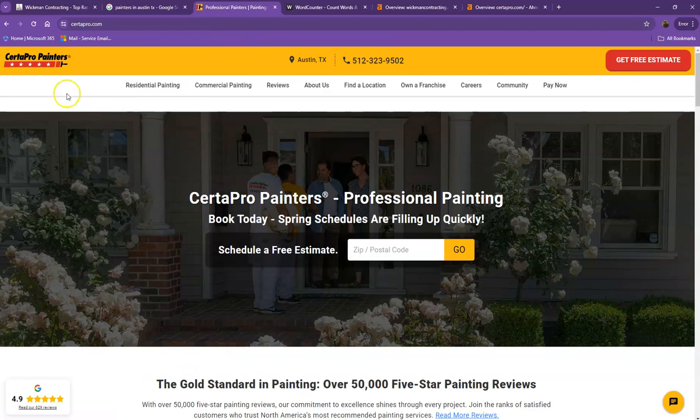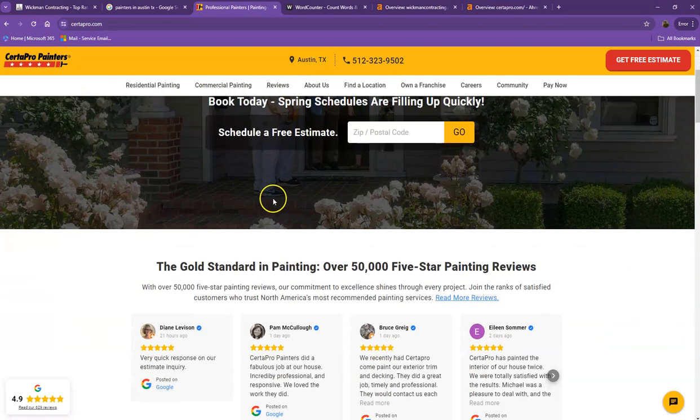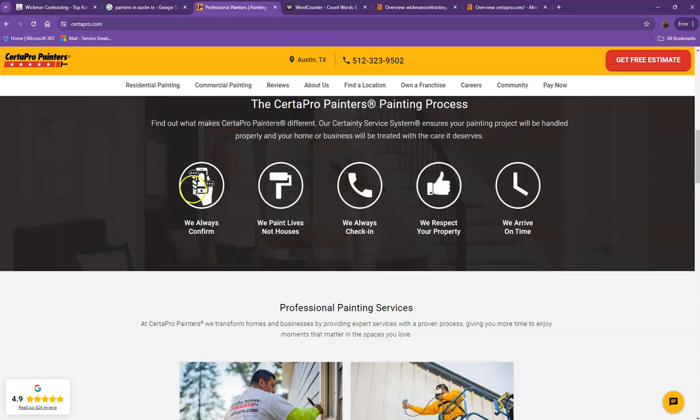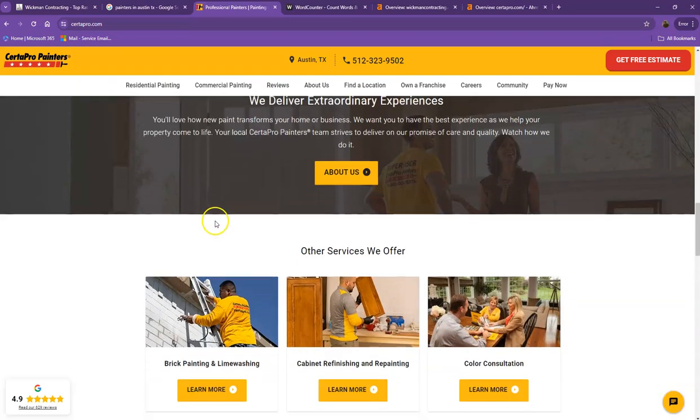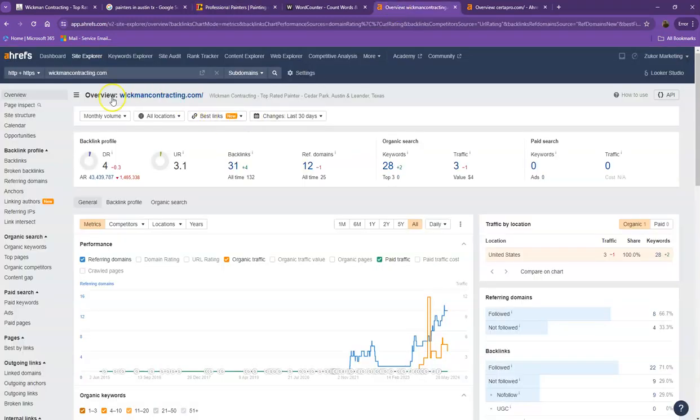So with their website, they also have their logo at the top, they have their company's information, they also have pretty good photos, client testimonials, good amount of contents. Let's go ahead and move on to the numbers. So we have here Ahrefs, one of the paid tools that we're using for us to have some more information on the back end of your website.